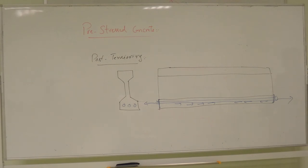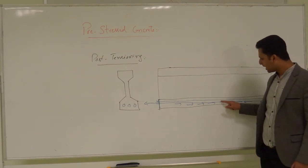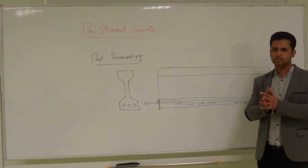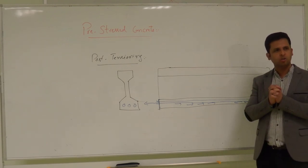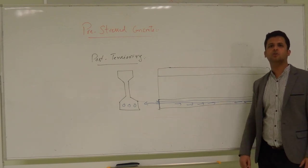Now, if you see slide number 10. Can you see slide number 10? Now what is the bonded post-tension concrete? Bonded post-tension concrete is what I explained to you. There is a direct contact of this wire with the concrete, just like steel. This is a direct contact. There is a direct contact of this wire with the concrete. That is known as bonded.